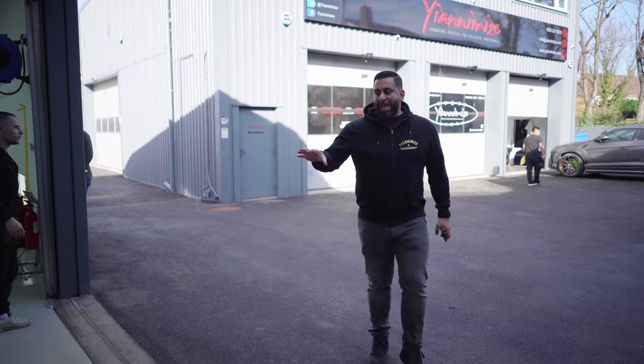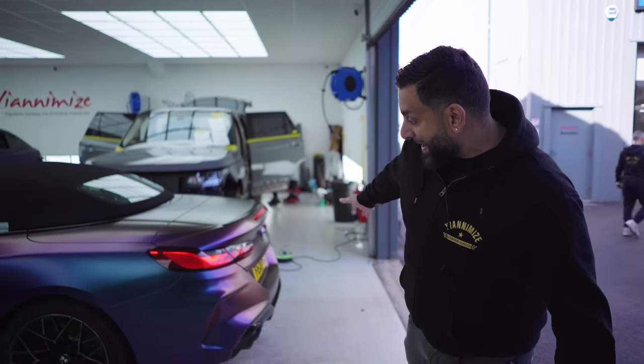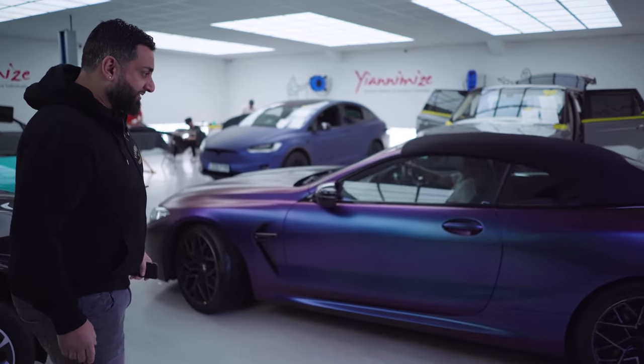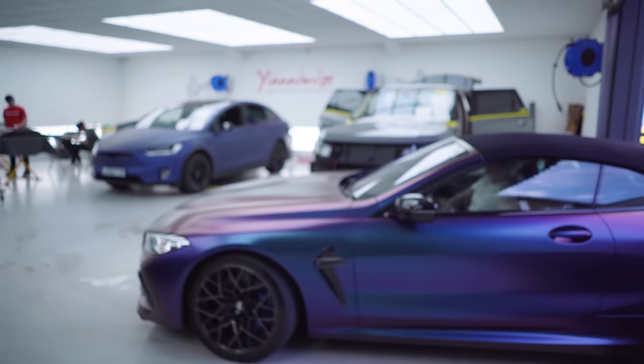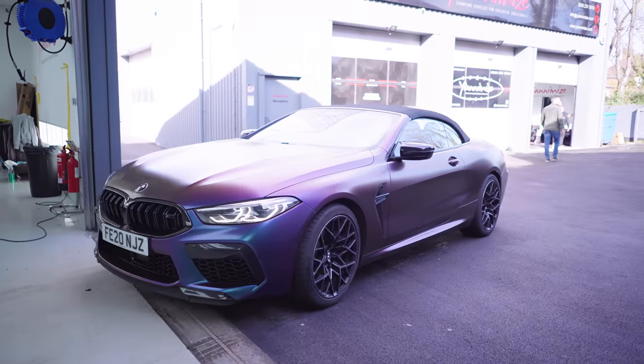As I walk in, a BMW M8 has just come back for a checkup. It's all good. Customer's about to take it away. Terry's pulling it out. How cool is this color? Russian Riptide, flip color. So look, it's like a purple, it's a blue, it's a pink. That's a proper car. Proper car.